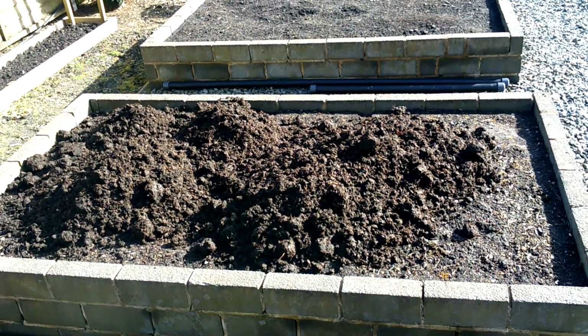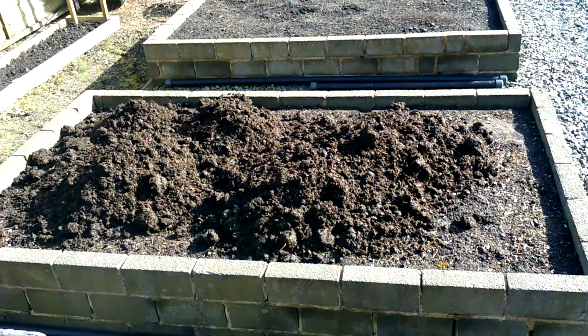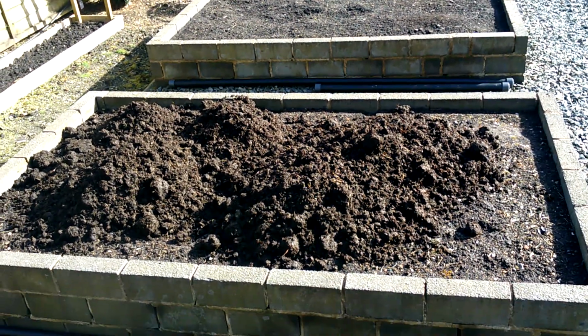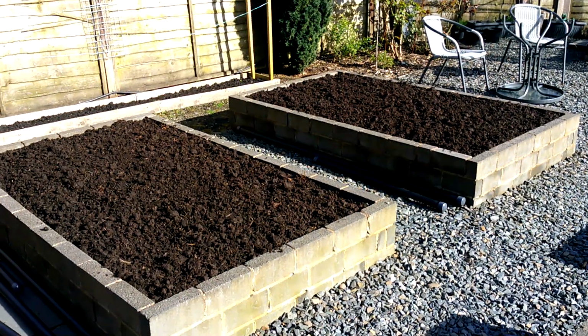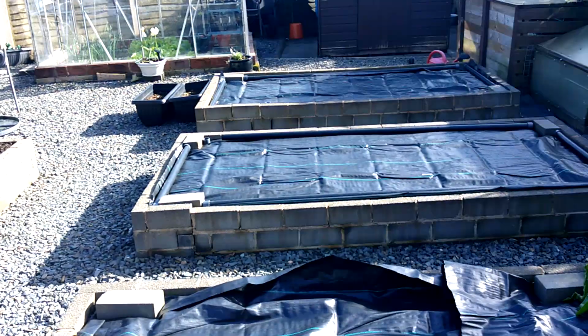I think that shouldn't be a million miles away. I'll get it raked out. I think that should do for 4 trugs for each of these beds. Well, I'm just happy to get those 2 done this afternoon, so like I say, I'll try and get those 2 done tomorrow.